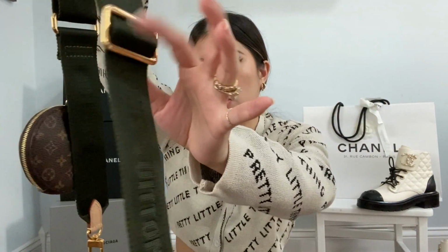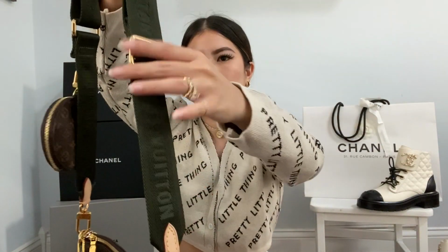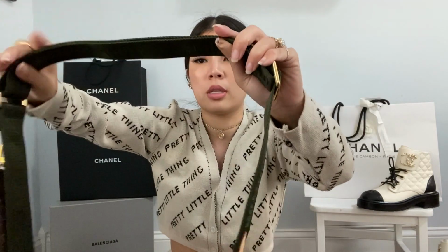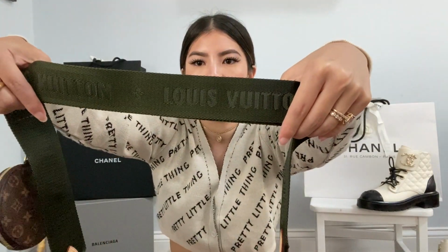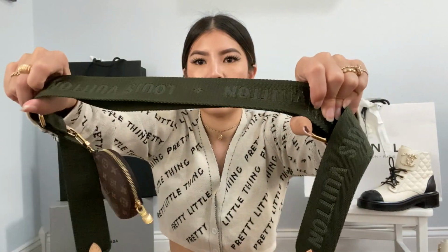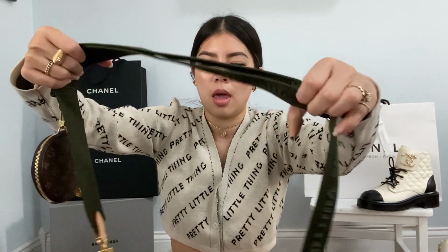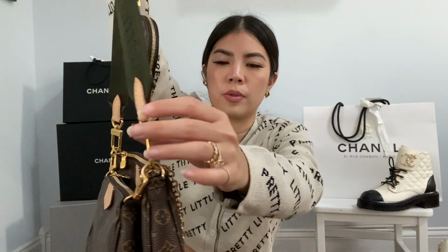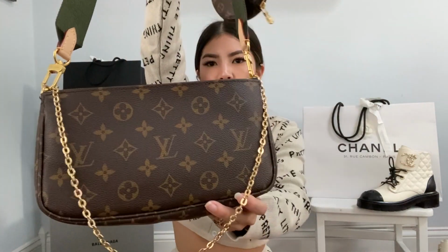So it's adjustable from here, and the good thing is you can actually go pretty short with it, so I really like that part. And then it says on here Louis Vuitton, both sides. And this part is also the vachetta leather on both sides. And then the back is just plain.